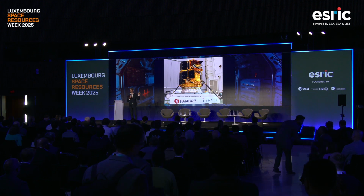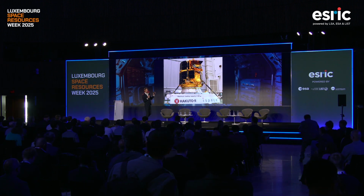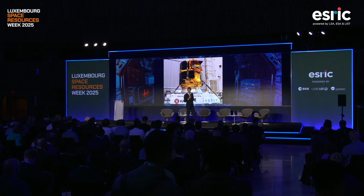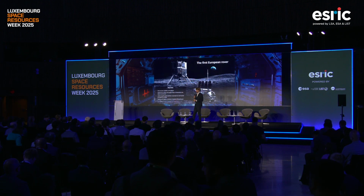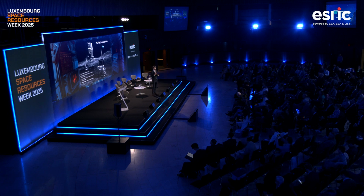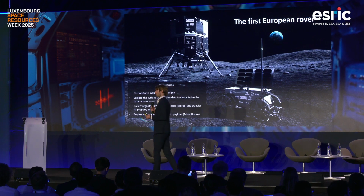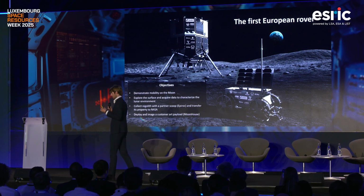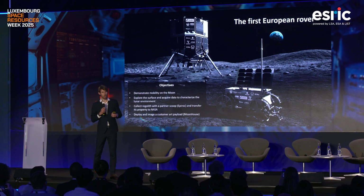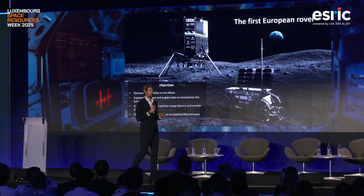Inside this lander, we have the Tenacious rover that sits on top of the lander. It's a rover we made here in Luxembourg. And this rover is the first European rover ever flown to space. I know it sounds incredible. This is a technology demonstrator that will be demonstrating mobility on the surface of the moon, as well as how a small commercial low-cost platform can achieve meaningful exploration and acquire data on the surface of the moon.